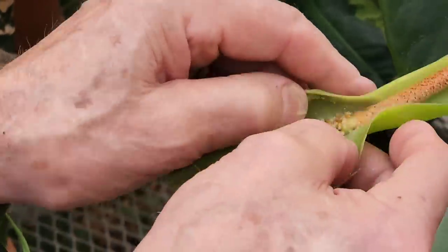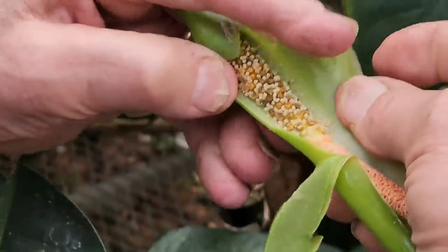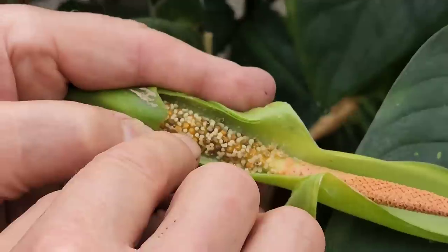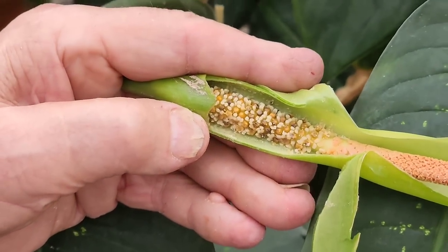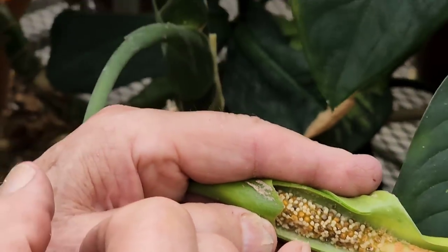But notice the female flowers, they're the little yellow things. And all around the little yellow things, there's a kind of cream-colored material that was once very white. Those are staminodia. That is what the beetles eat when they pollinate this plant. They eat those little ball bats, they look like.